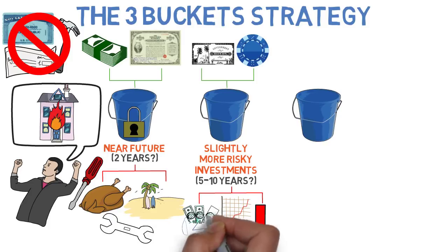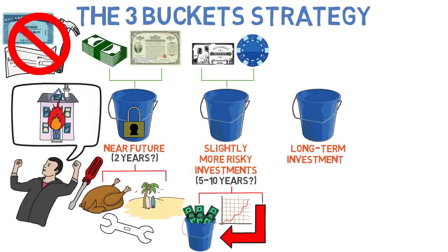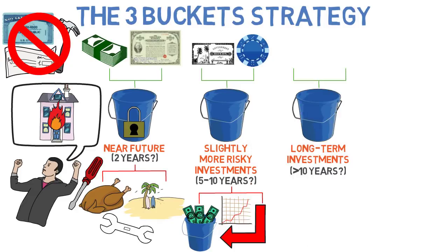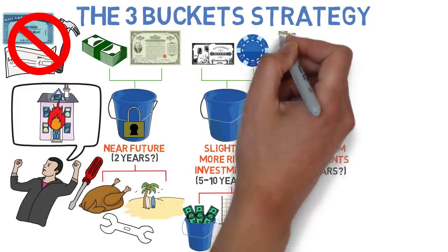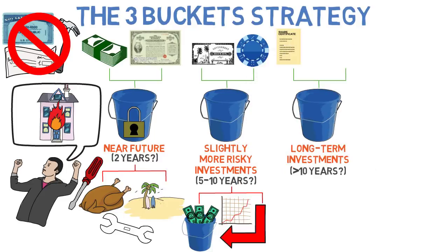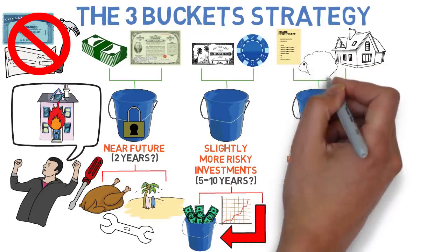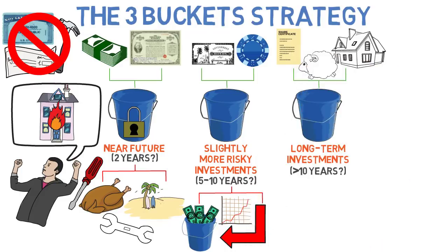Think of it as your income bucket, whereas the first bucket would be more like your spending bucket. The third and final bucket is used for long-term investments that won't need to be touched for the next 5 to 10 years or more, and are generally more of the high-risk, high-reward variety. Some examples of investments that may go into this bucket are stocks, normally those with higher growth potential, real estate, and sometimes alternative investments like commodities or things like cryptocurrencies might also go here.